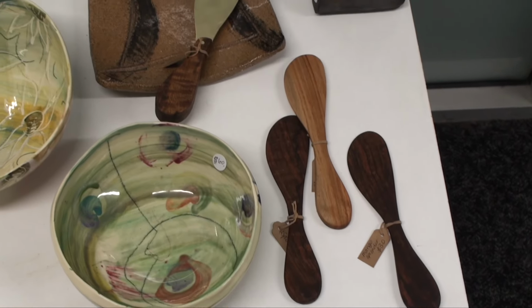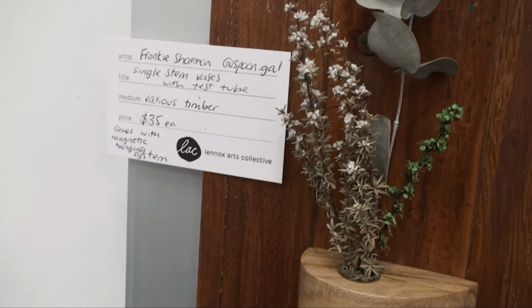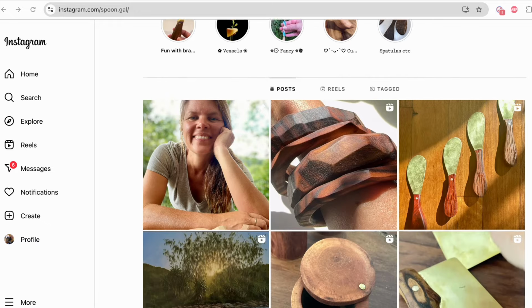Frankie is renowned for her exquisite wood carvings and is affectionately known as Spoon Girl. You can go and discover more of her creations on Facebook and Instagram.